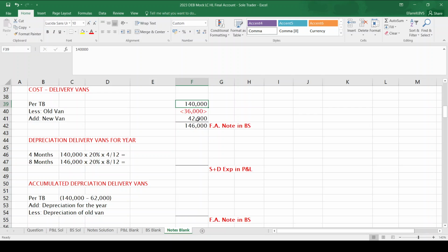Then we sold the van and bought a van. And for the next 8 months, the cost went up to 146. So for the first 4 months, the cost was 140,000. Depreciation was 20%. And to work it out for 4 months, I multiplied by 4 over 12.